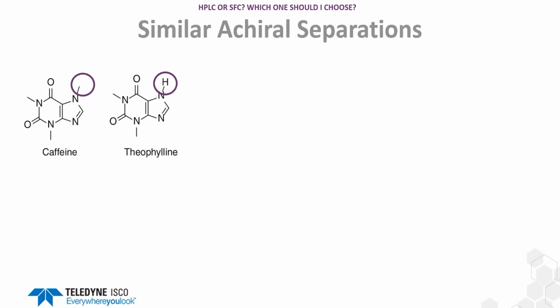Another area where we might want to use HPLC over SFC is when we have some similar achiral compounds that we need to separate. For this example, we're going to look at caffeine and theophylline, and they're really quite similar in structure. Caffeine's going to have a methyl group connected to a nitrogen, where theophylline will just have the hydrogen connected to that nitrogen, and that's circled on your screen there.